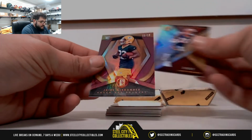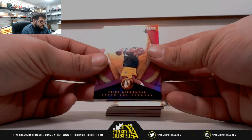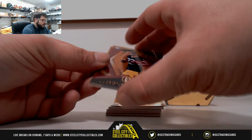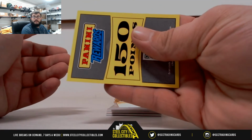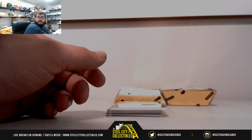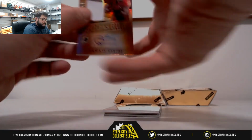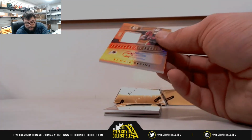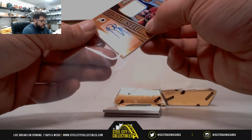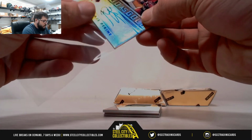34 of 99, Joe Mixon. 22 of 25, Jair Alexander. You got yourself 150 points. 20 of 49, Samaje Perine. Good as gold, auto.